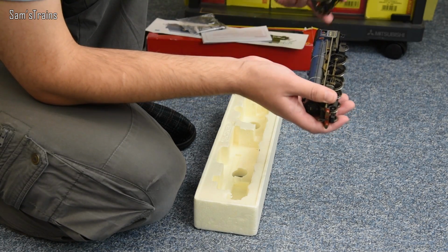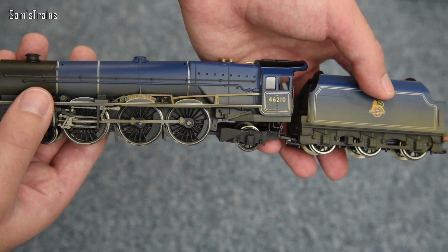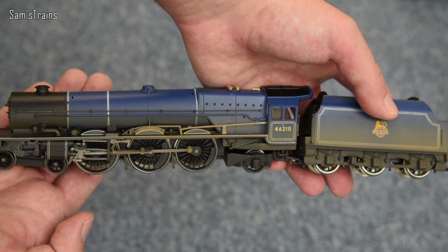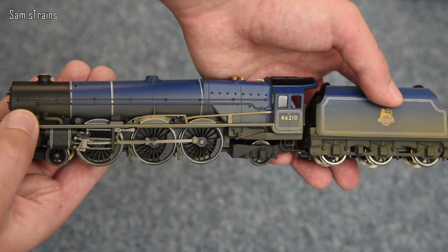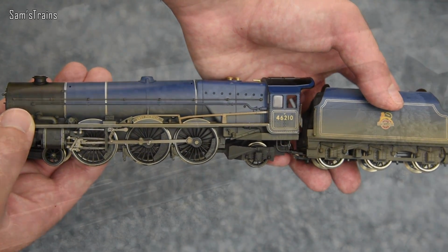So let me hold the tender with her then, so you can see them both together. So there you have it, the beautiful Princess Royal Lady Patricia in the beautiful weathered BR blue. Yeah, I really do love these, and what a good model these would make in the Railroad range, can you imagine that? Okay, well, let's take a look at this up close, but first of all, here's a little bit of history on the Princess.